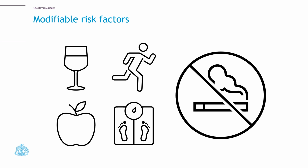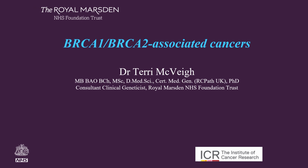And definitely avoid smoking. There is no health benefit to smoking. Please don't start if you don't smoke, and please give it up if you do smoke, and your body will thank you for it. So I hope that has been helpful.